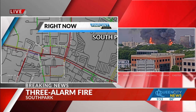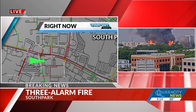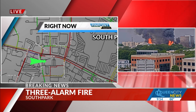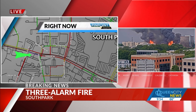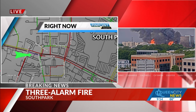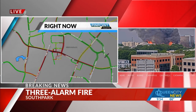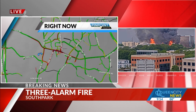So that fire, again, I'm going to bring out the arrow to show you where that is. It's right over here between Barkley Downs Road and Fairview Road, right there near Piedmont Road Drive. And you can see right there where that road has now gone purple. That means that road is closed down, and I would imagine we're going to continue to see that. Also interesting here, you can see the backups continue on Tyvola heading towards that fire.